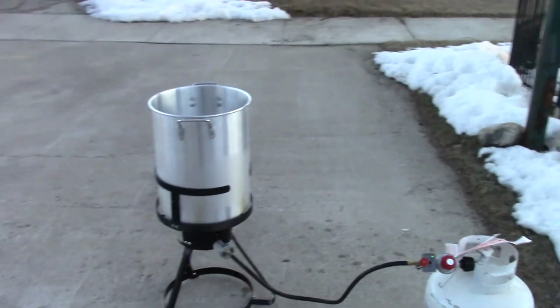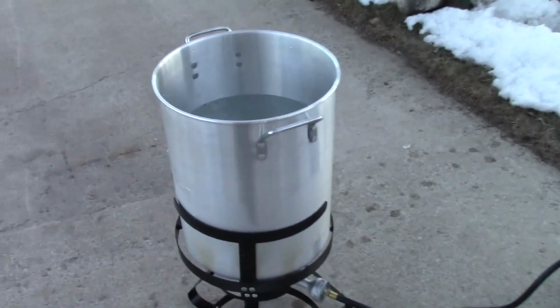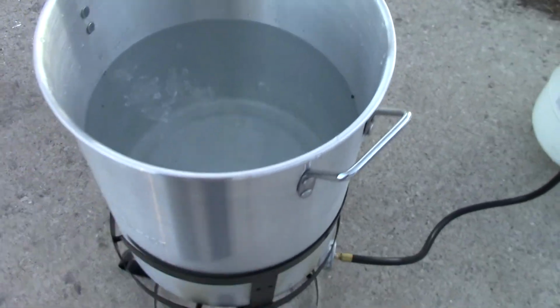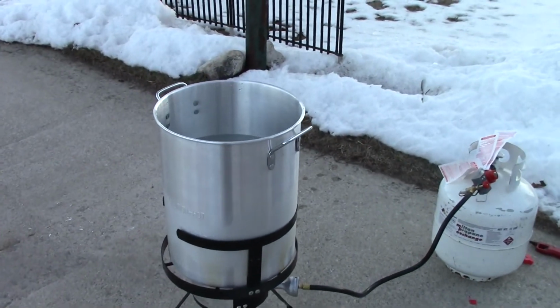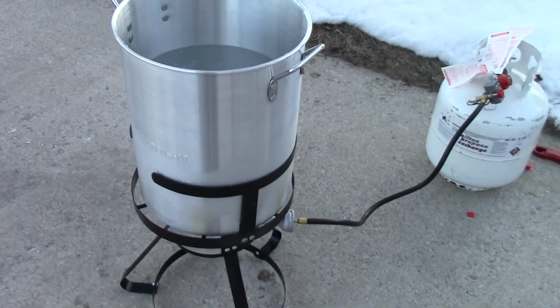Oh, there it is, folks. It's my syrup in here. My first batch ever, or sap, I should say, will be syrup. I've got about 40 gallons. And I just hooked this up.